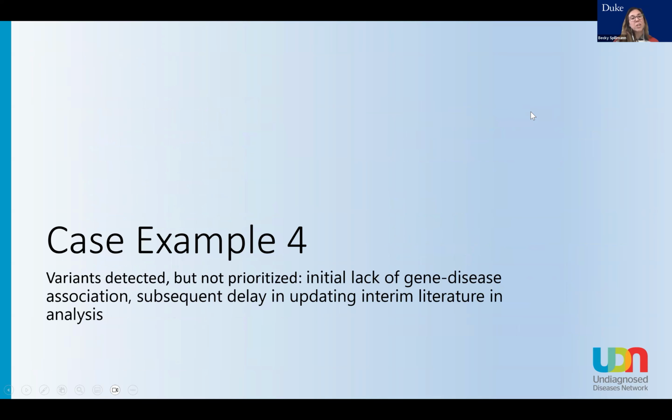The last case example we're going to present today is, again, variants detected but not prioritized due to a lack of gene-disease association and the delay of updating literature in an analysis pipeline.